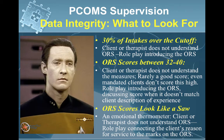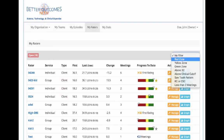And then finally, when ORS scores look like a sawtooth, it means that they're going up and down, up and down. The client's generally using the ORS as an emotional thermometer and not really relating it to the reasons for service. Here in Better Outcomes Now, it identifies all these validity things for you. And you can see there the filter says, above the clinical cutoff, above 32, sawtooth pattern, all these things you can glean right from the radar list so that you can talk to the therapist about that so that you can make sure that they're using the PCOMS with integrity and getting good data validity.